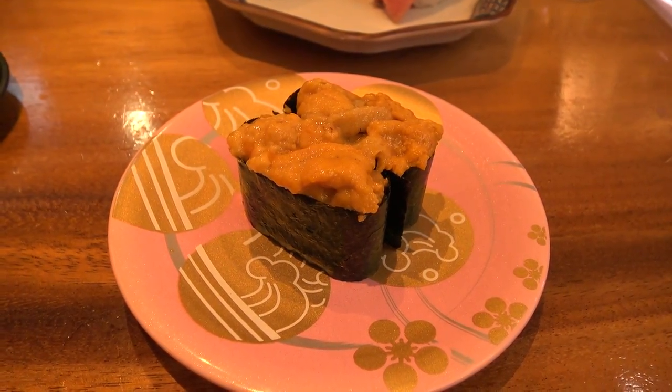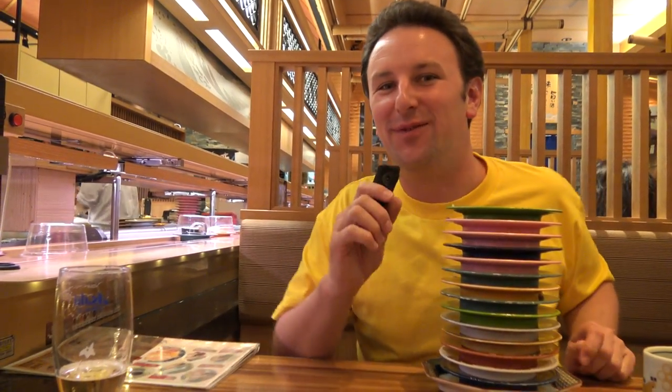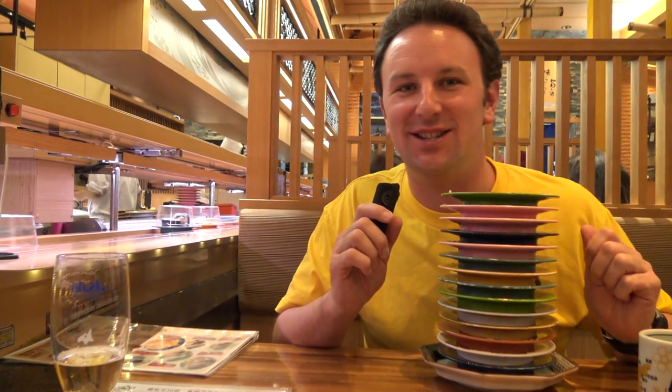One of my favorite pieces was the uni, or the sea urchin. So good, I had to get some more. So to answer that earlier question, was it good? And the answer is yes, it was really good. How good? Well, 14 plates good. How much is this all gonna cost?